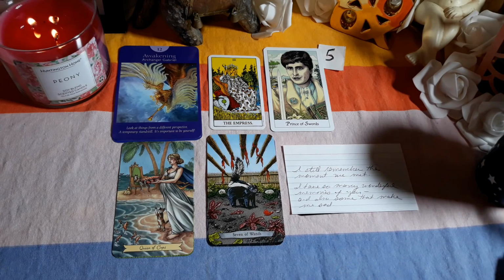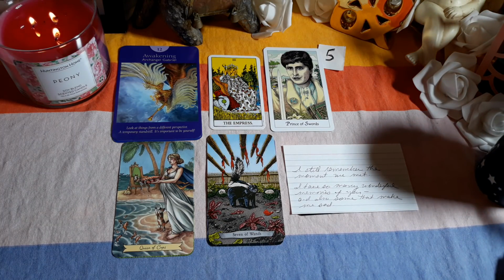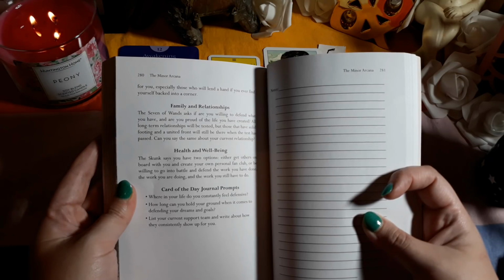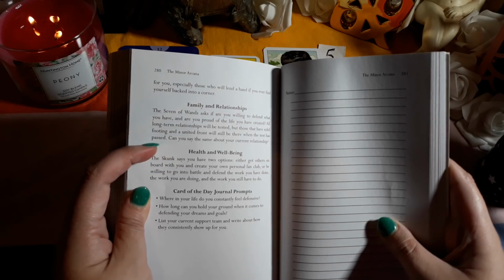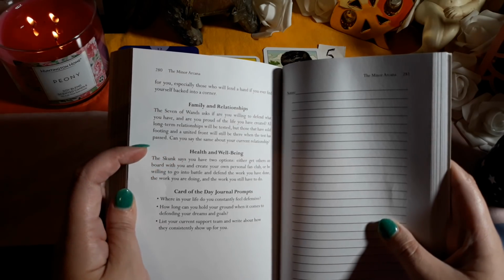And then we have the Seven of Wands. Let me read from the book here about the Seven of Wands and see what that is all about. This is from the Animal Totem Tarot book, and I just love the guidebook. In case you didn't watch the intro and didn't hear me fangirling about it, I think it's a wonderful book. So this is Skunk's spirit animal. Skunk, what you gotta say? The Seven of Wands asks if you're willing to defend what you have, and are you proud of the life you have created? All long-term relationships will be tested, but those that have solid footing and a united front will still be there when the test has passed. Can you say the same about your current relationship?